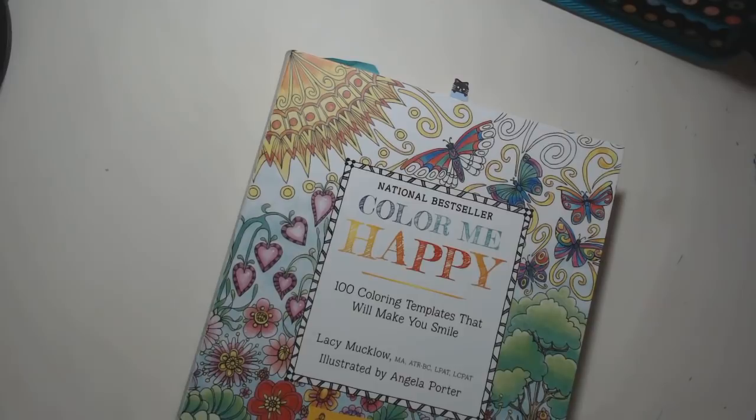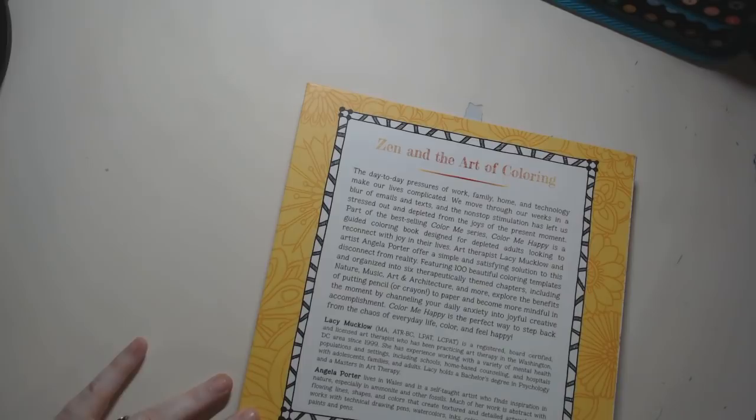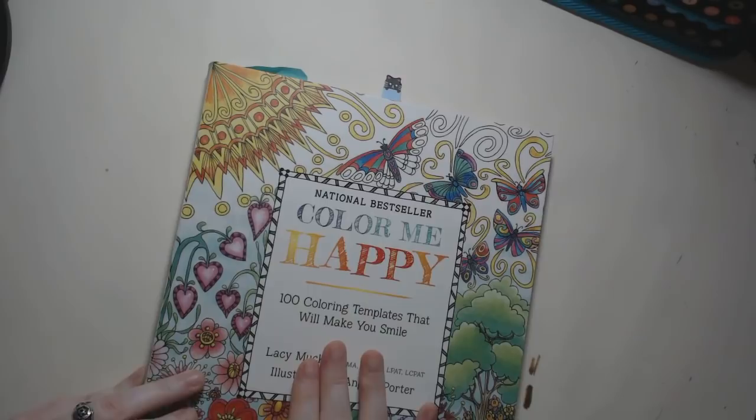I think these books typically run between maybe $10 and $15 on Amazon. I found a 3-pack of these at Ollie's for, I'm not lying, y'all, I found a 3-pack for $3. It's probably the best coloring book deal I have ever gotten. I think it was the Color Me Calm, Color Me Stress Free, and it might have been this one. But it was a pack of 3 for $3.